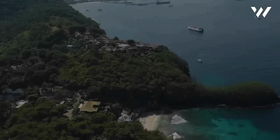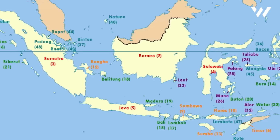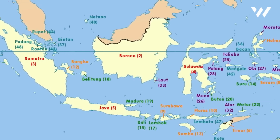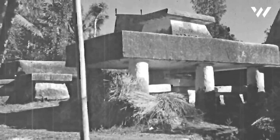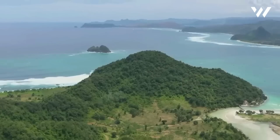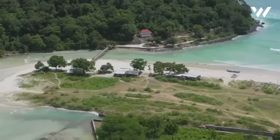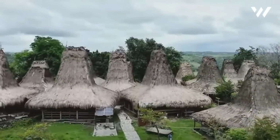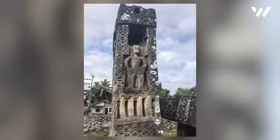The islands of Indonesia haven't been explored by archaeologists quite as thoroughly as they ought to have been. Because of that, there's still much we don't know about some of the ancient sites on the island. As an example, let's look at the megalithic site of Anakalang on the island of Sumba. The island is covered in megalithic tombs, but Anakalang is the most striking of all the sites there.